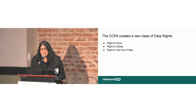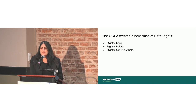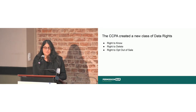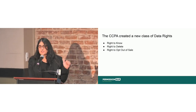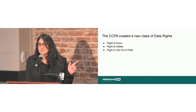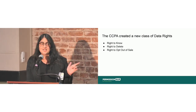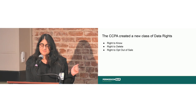I'm sure many in this room are familiar with the CCPA, the California Consumer Privacy Act, which went into effect in January of 2020 and created a new class of data rights for California constituents. Three important rights to note. First, the right to know what data a company is collecting on you. Second, a right to ask that company to delete that data. And third, a right to ask that company to no longer sell or share that data to third parties.